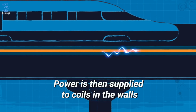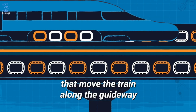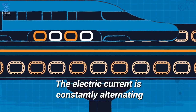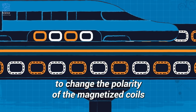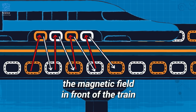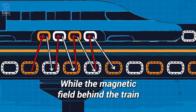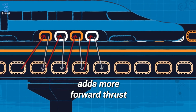Power is then supplied to coils in the walls to create a system of magnetic fields that move the train along the guideway. The electric current is constantly alternating to change the polarity of the magnetized coils. This change in polarity causes the magnetic field in front of the train to pull the vehicle forward, while the magnetic field behind the train adds more forward thrust.